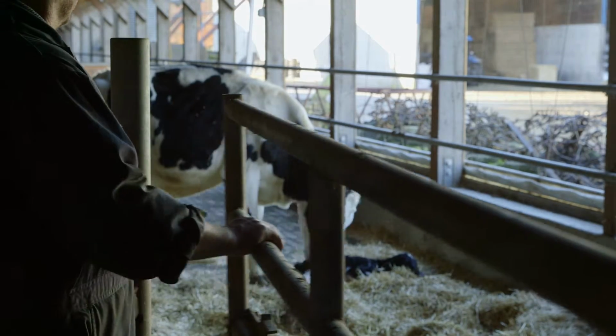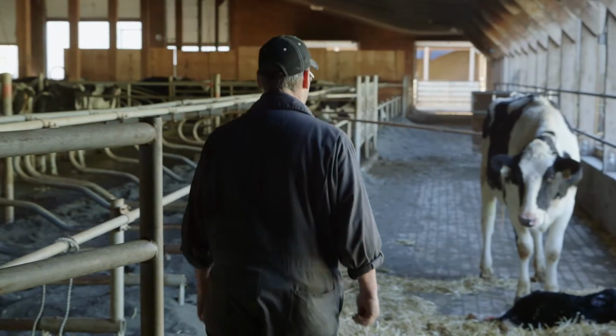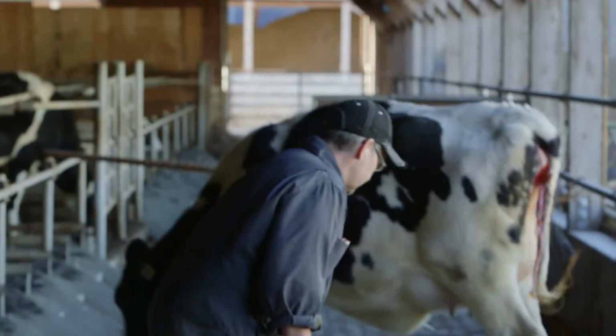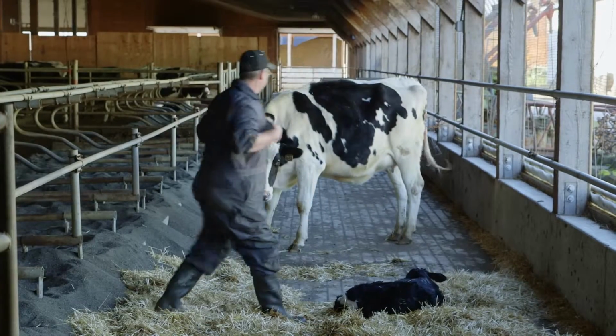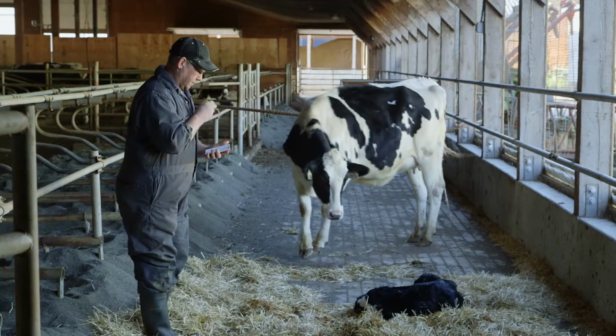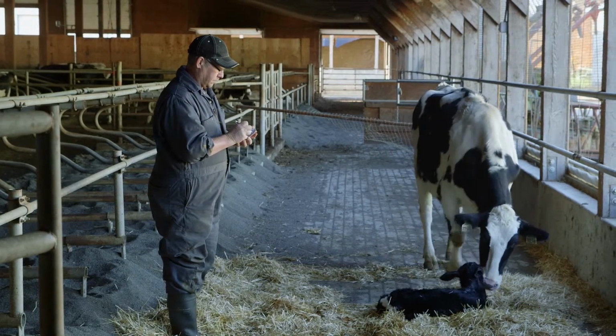If you need to assist a cow in calving and must enter the calving pen, enter the area slowly and cautiously, and always keep an escape route available. If you feel nervous about the cow, open the gate and let her out into a separate area. Then enter to assist the calf.